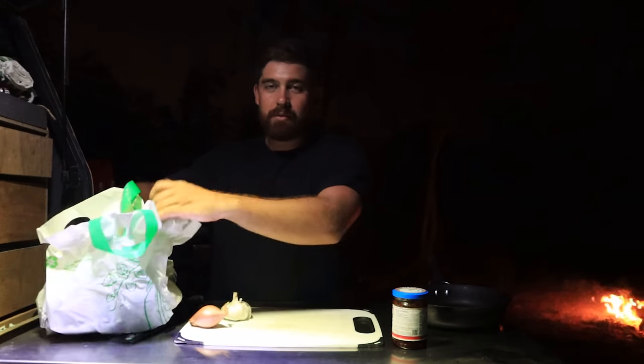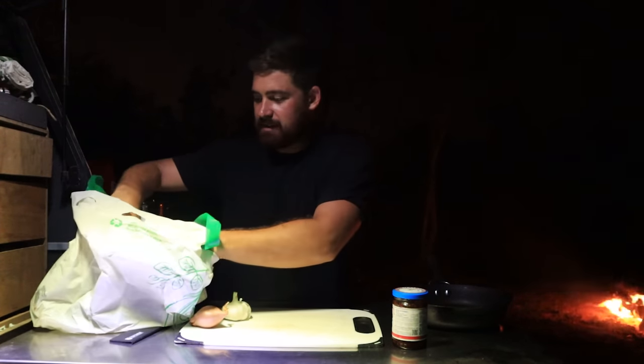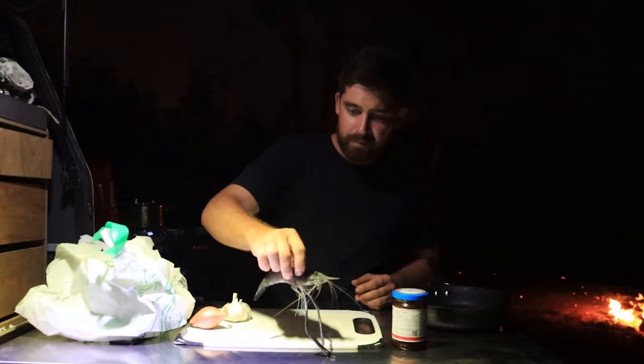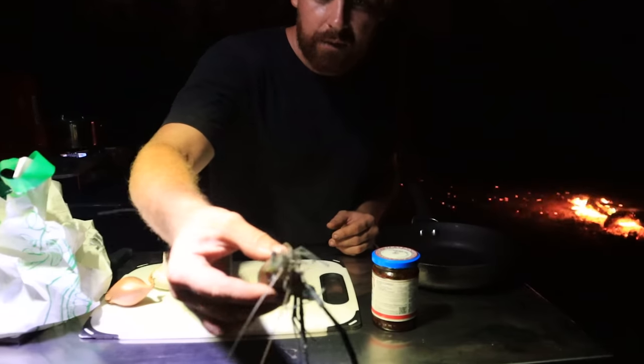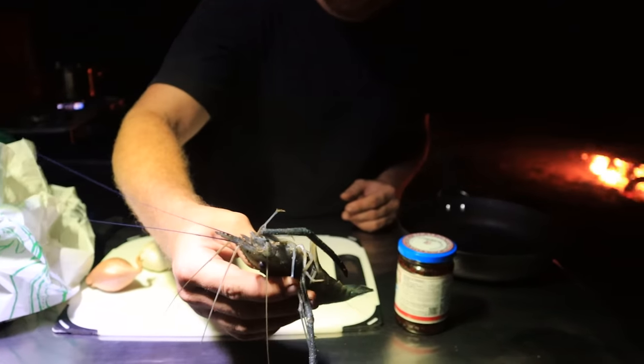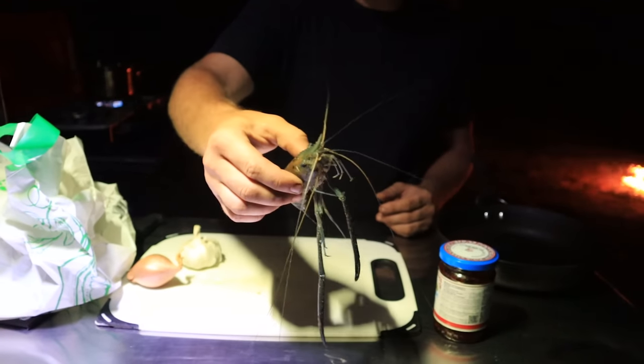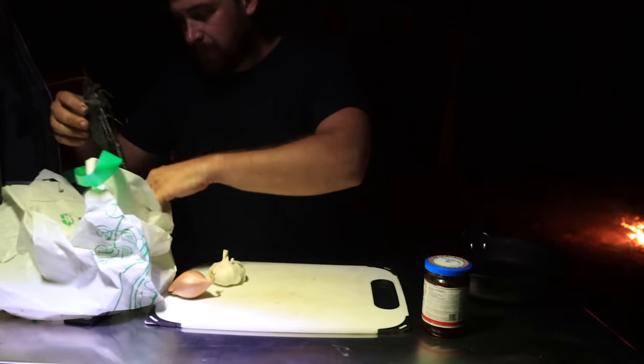Right, what we're doing today is cherubin. We didn't get the barra that we were hoping for, so cherubin it is. If you don't know what a cherubin is, it's kind of that guy. So they're like a freshwater prawn. Yeah, we just got these guys in the pot, so they're delicious. Not as good obviously as a prawn because they don't live in salt water, but they're pretty good.